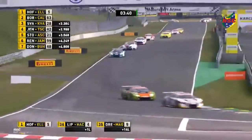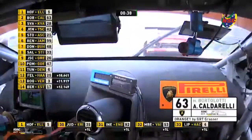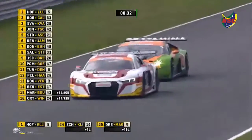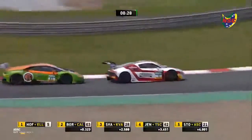So the pressure is relentless from Andrea Caldarelli on Philip Ellis ahead, but Philip Ellis, he's not making any mistakes at all. He's just nailing every turn perfectly, and it's a very difficult circuit on which to overtake without having provoked a mistake from the car in front. And both Philip Ellis and Max Hofer ahead of him have not made any mistakes.